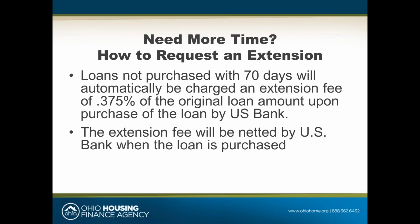We do not allow that extension fee to be charged to the buyer or the seller unless the buyer or the seller is the reason for the delay. And if that's the case, then please send me an email, let me know what's going on. I have no problem if you can show me how they have caused the delay, in allowing you to charge it to the borrower or the seller, whoever was the cause of the delay. But if it's not something that's been pre-approved before closing, then we will request that you return that to the borrower when we review the closing package.